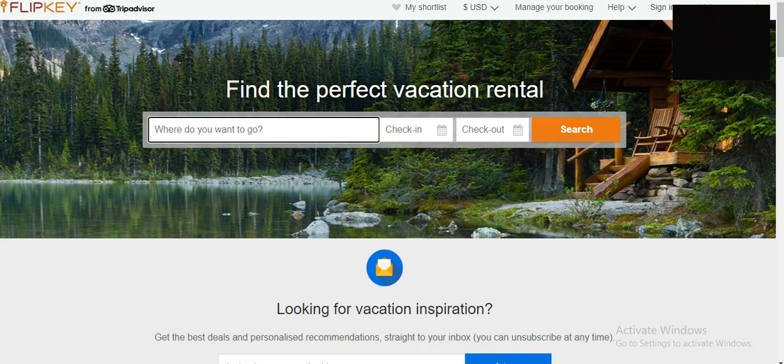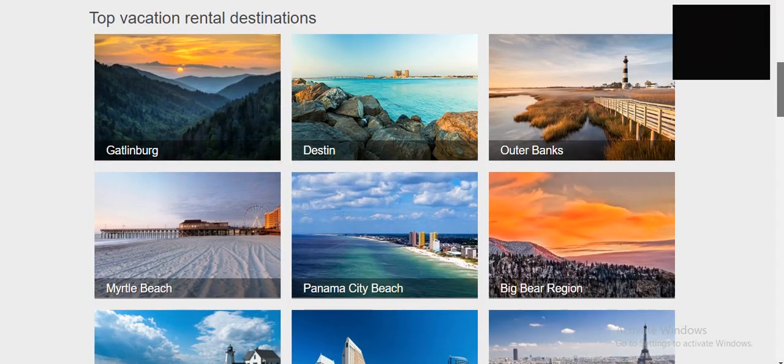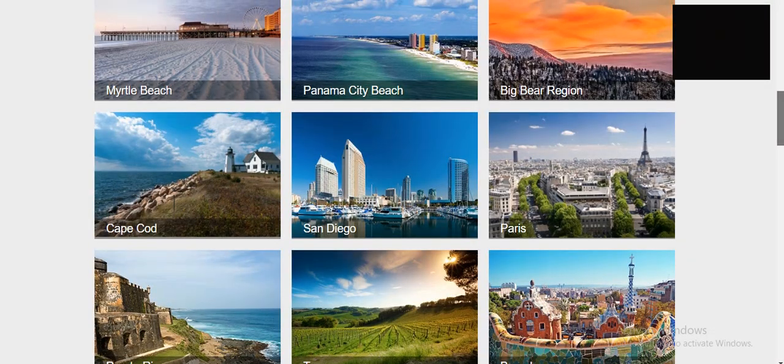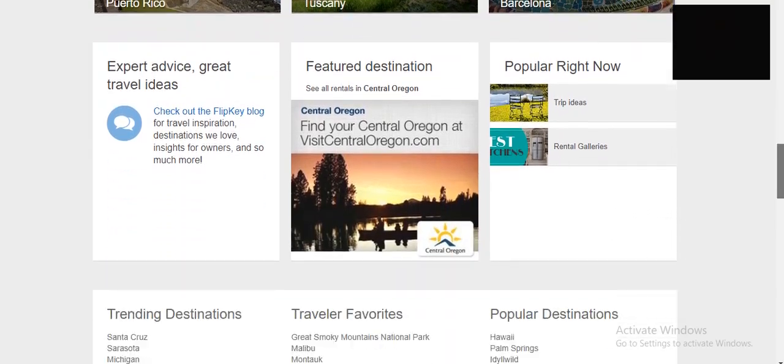Flip is a rental app that focuses on short-term sublets and leases. It allows users to find and list sublet opportunities, making it ideal for those looking for flexible rental options.